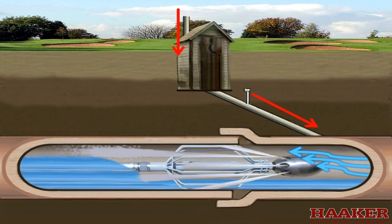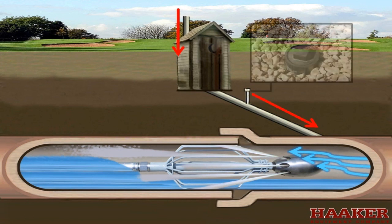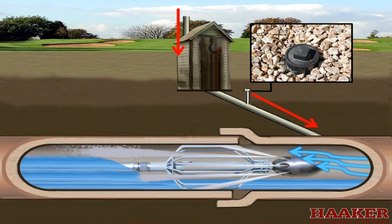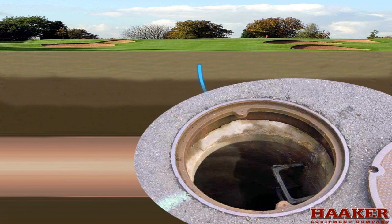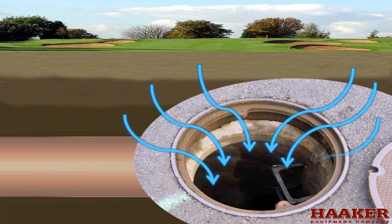Let's say this house has a restriction in the roof vent. We have air being pulled from this house with a restricted vent, so the least path of resistance is the traps. This means we could pull water out of the toilet and upset this house. To avoid this, if there's a history with this house, we could open the cleanout and allow air to enter the lateral before the house. Or we can open the manhole we are jetting to and let a large amount of air enter the system so we are not pulling from any house.